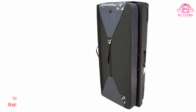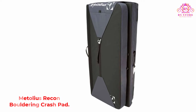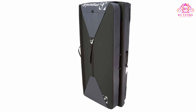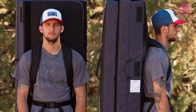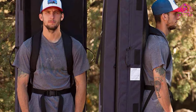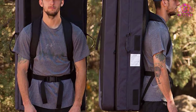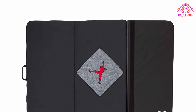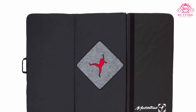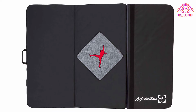Number 2. Metolius Recon Bouldering Crash Pad. A trifold crash pad, the Metolius Recon is big when you unfold it yet folds up compactly for easy transportation to your favorite bouldering spot. It measures 60 x 42 inches when open, which is about 5.5 feet, larger than standard-size bouldering pads, and offers a thickness of 4 inches. For transport, it folds down to a 42 x 22 x 13 inch package, which is 4 inches narrower than most pads when folded and easily fits in the trunk or on the back seat of a car.